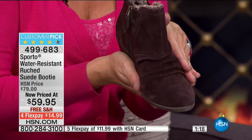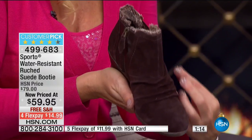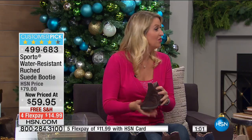That ruching detail, such a wonderful fashion trend right there. It almost looks like a nicely worn in, casual look, but with all that genuine suede, you can absolutely wear this into the office. You can wear this with a pair of slacks or trousers. You can wear it out over the booty, or you can certainly wear tights and a sweater dress, tights and a skirt, and you'll look great.